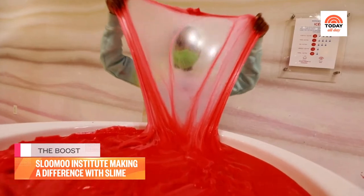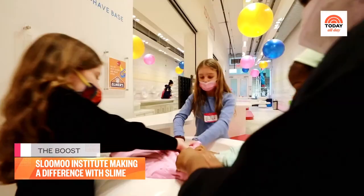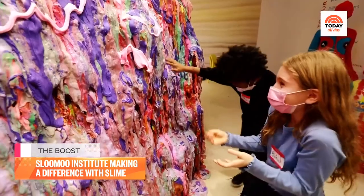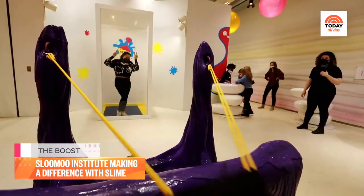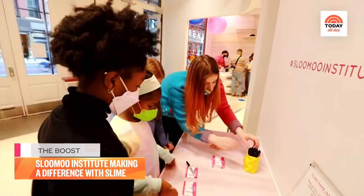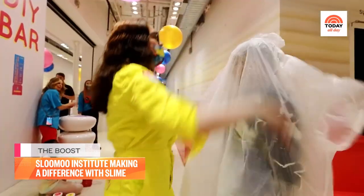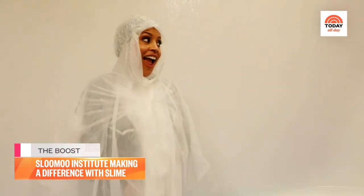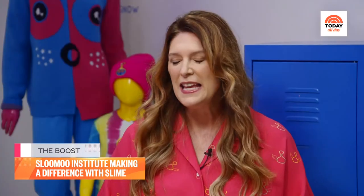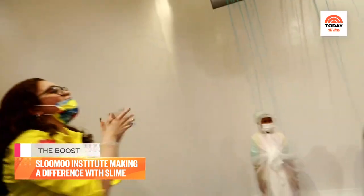I brought my daughter and her friends along to spend a day at the Slumu Institute, a place where visitors can experience slime in all its forms. And go! It's almost like once you put on your name tag with your slime name, it almost gives you permission to just kind of lean in. Lean in and let something go.